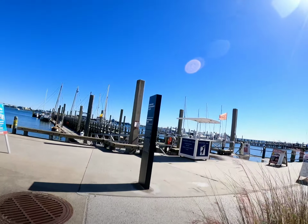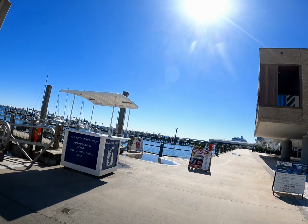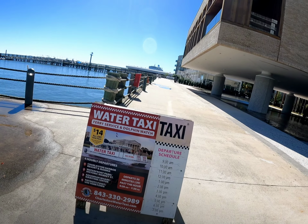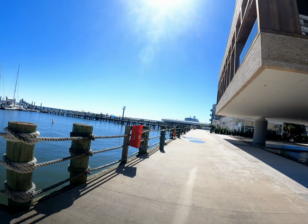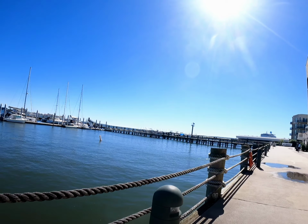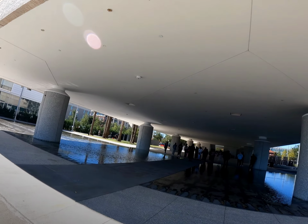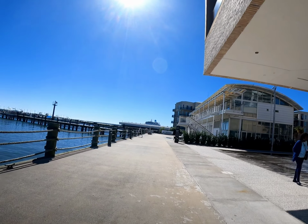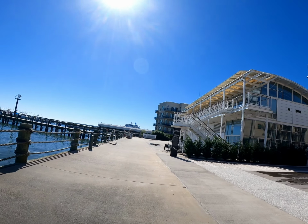Guys, here's a dock where there's a bunch of boat slips at the International African American Museum. Water taxis. If you're here, there's water taxis all day for $14 for a ride pass. Cruise line in front of us.